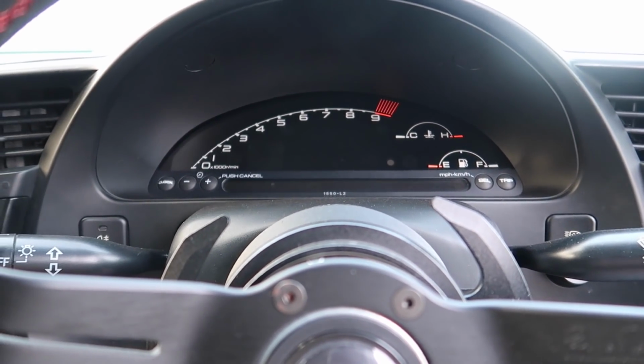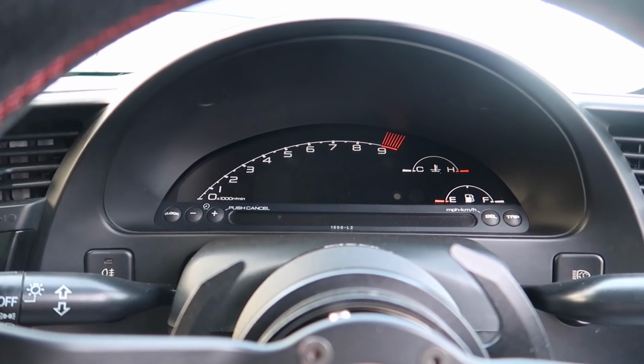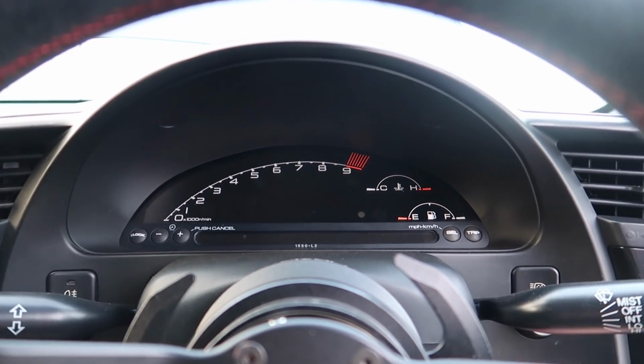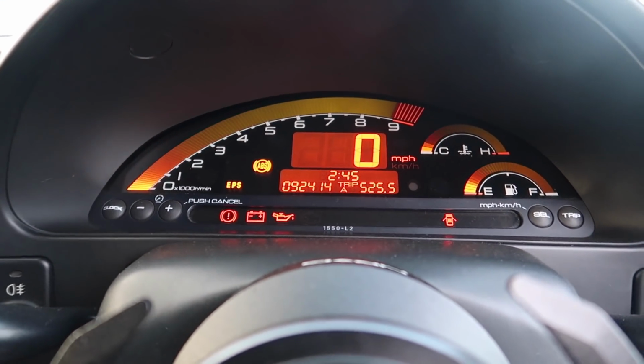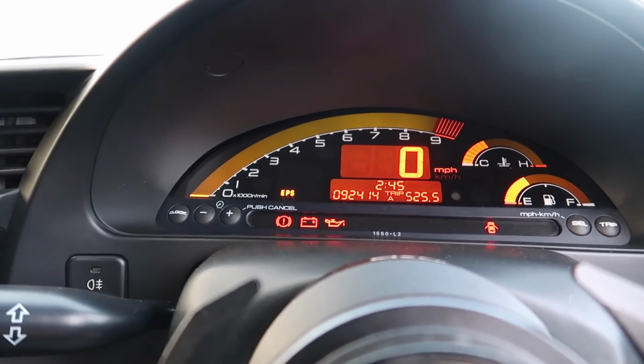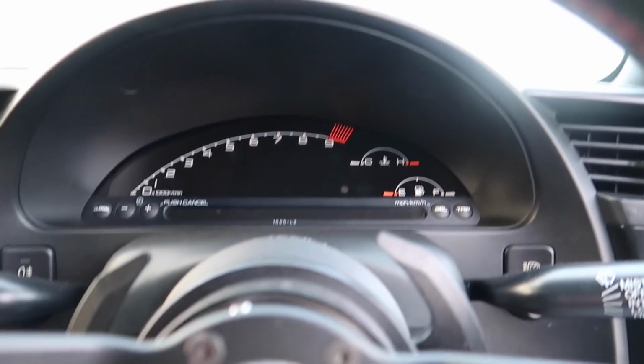Can I borrow the key just to start the dash up? Because this is one of my favourite things from the Honda S2000, and they're still cool, aren't they? And obviously I had that EG with the S2000 dash in for a little while. Let's start this up. Oh, it's just so cool! I love it so much. The dials in these cars are just so much fun.